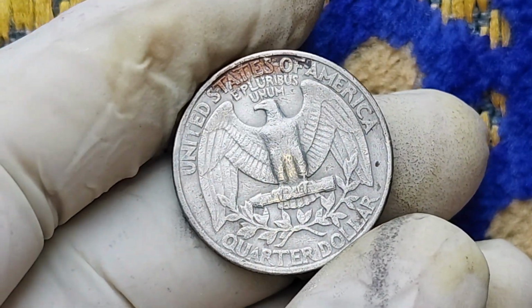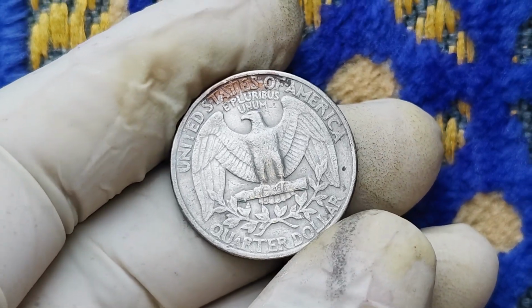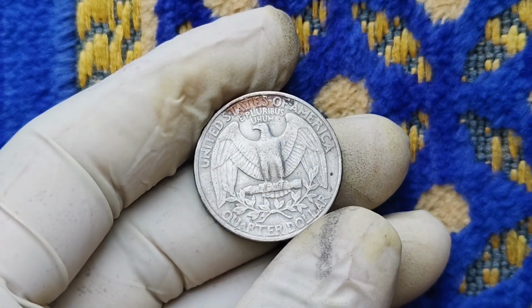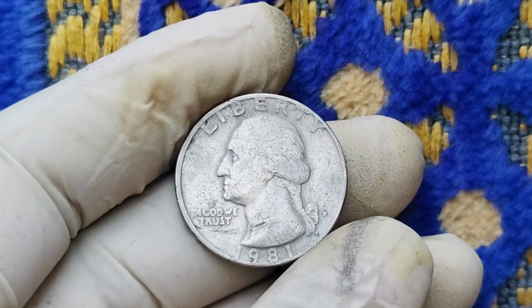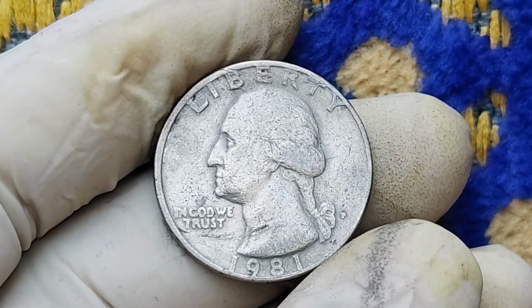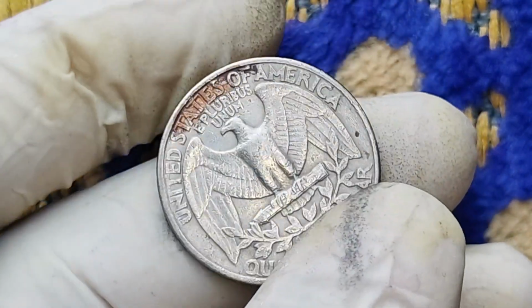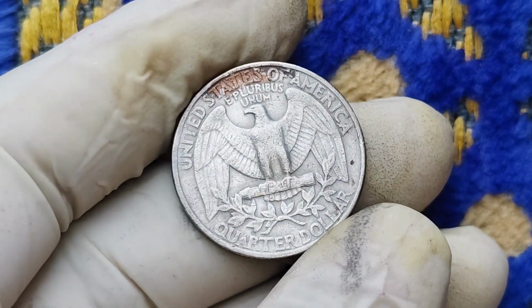First, let's talk about the basics. The 1981 P Washington quarter was minted in Philadelphia. That's what the little P mint mark stands for, right under the eagle's tail on the reverse. It's part of the standard Washington quarter series that's been around since 1932, featuring good old George Washington on the obverse. Over 600 million of these quarters were produced in 1981, so at first glance, it doesn't seem like anything extraordinary, right? But here's where it gets interesting.